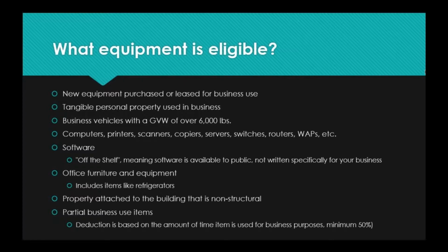This also does include software that is off the shelf, meaning that this is software that is available to the public, not written specifically for your business. So if you have purchased Office 365, that is considered off-the-shelf software. It is something that you can download from the Microsoft website. I can download, anybody has access to, and it's all the same.